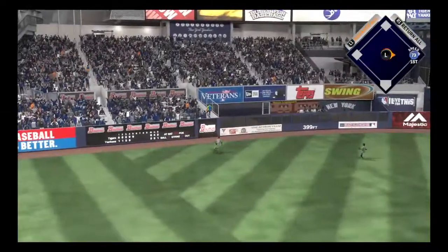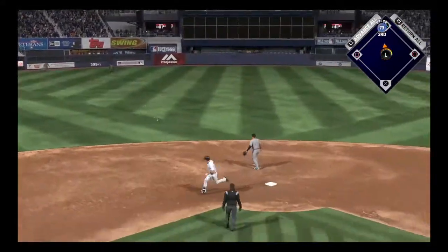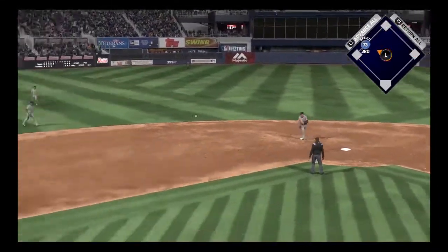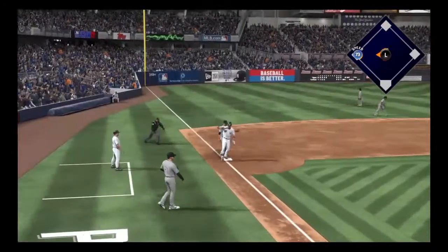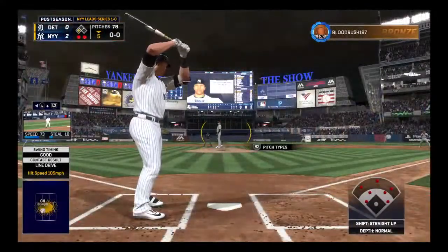And that's into the gap and should be extra bases. He'll get it into second. Digging hard. He's headed for third. And he is in there. So a man at third here with 2 gone.